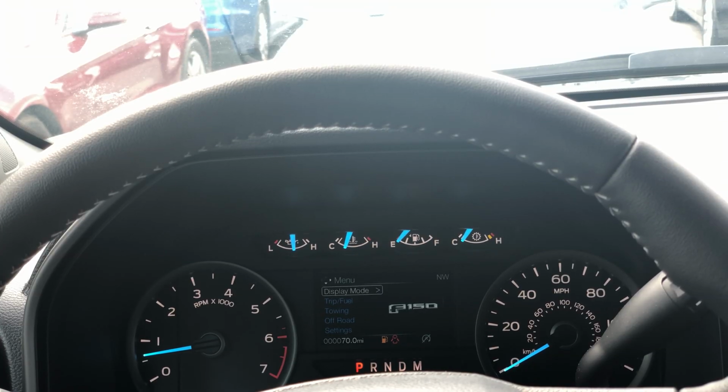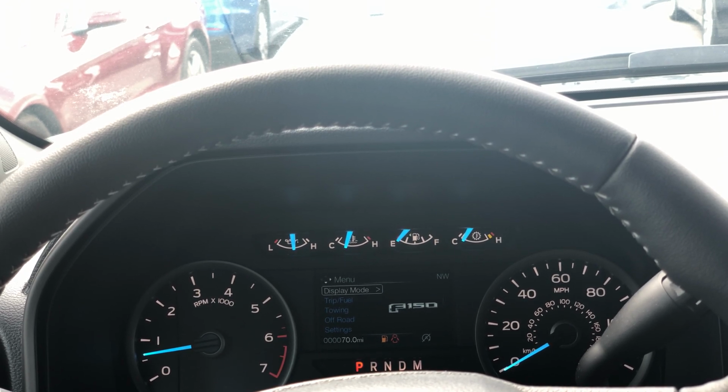Okay, so we're here and we're gonna take a bit of a look at the technology in this truck, starting with your center driver's area. At the top, you can see those 4 gauges right there that are physical. I like how trucks do this. The Silverado did it. Now they're digital on that truck. But in this trim level, the Lariat on the F-150, they're physical. I like the look of those. I like how Ford does the blue needles. On the left, you have your tachometer. On the right, you have your speedometer. Not too much to mention about those.